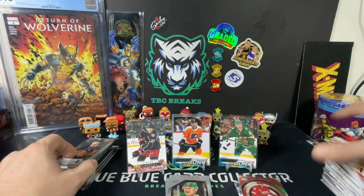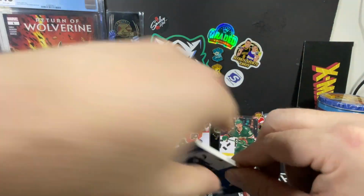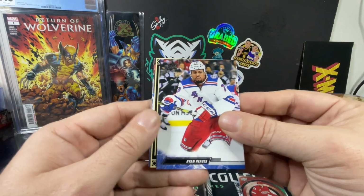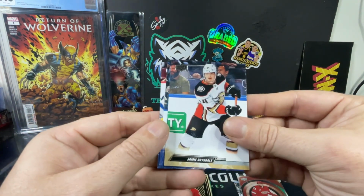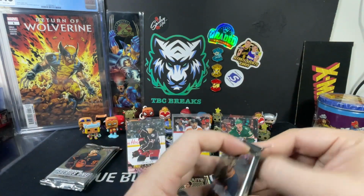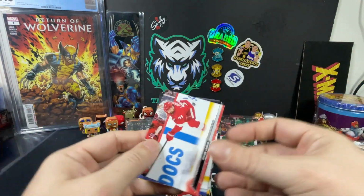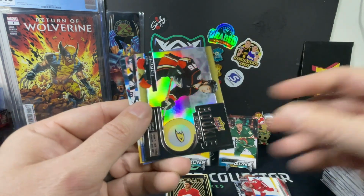Jesper Bratt, William Nylander. We'll have to piece together our base cards and see if we have a base series 1 set, not counting the Young Guns. Johnny Gaudreau, Portraits. Jamie Drysdale, Barbashev, Hellebuyck. 4 packs left. Nice. Dylan Larkin on the landscape shot for the Wings. Victor Hedman, Tristan Jarry. Nice.